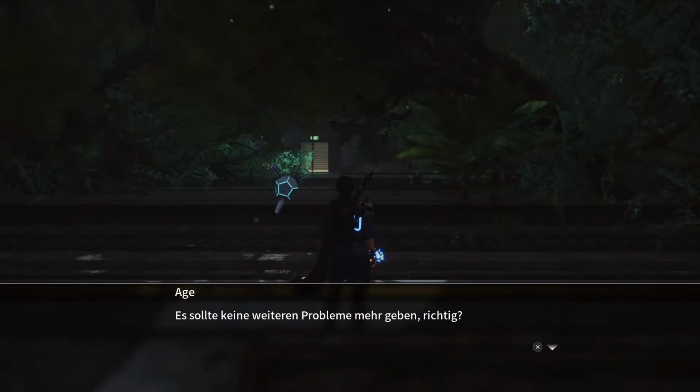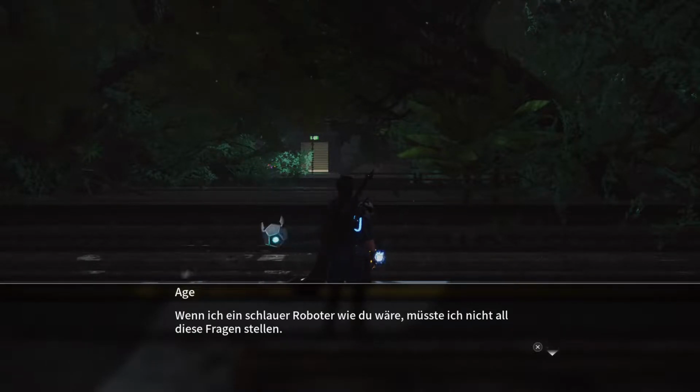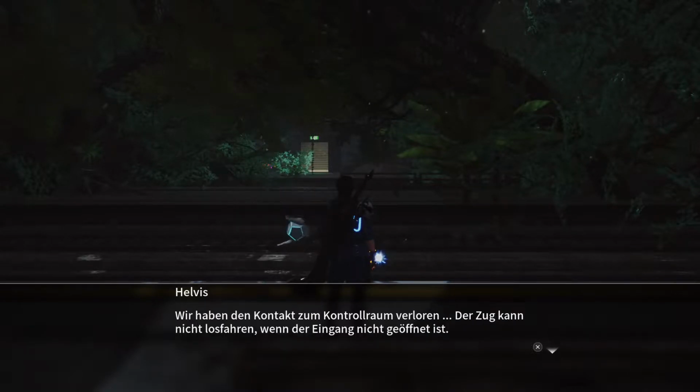There shouldn't be any more problems, right? If I was a smart robot like you, I wouldn't have to keep asking all these questions. The train is working perfectly now, but the switchgear isn't working. We lost contact with the control room. The train can't leave if the entrance doesn't open.